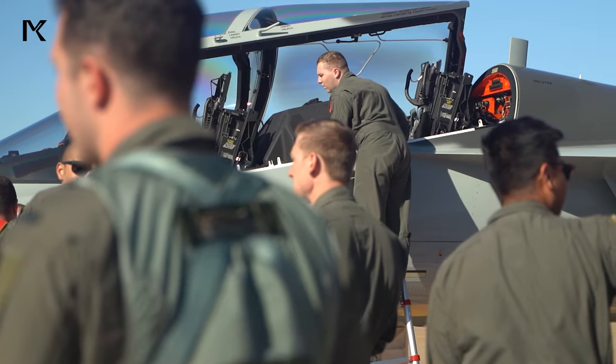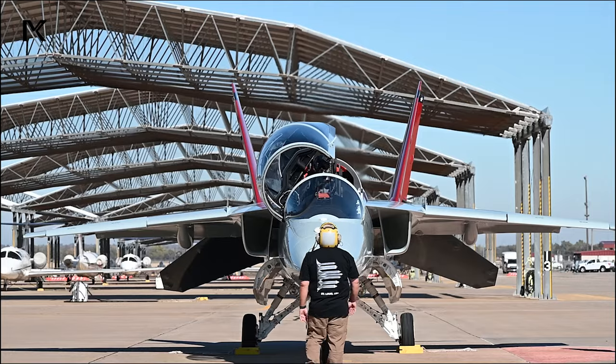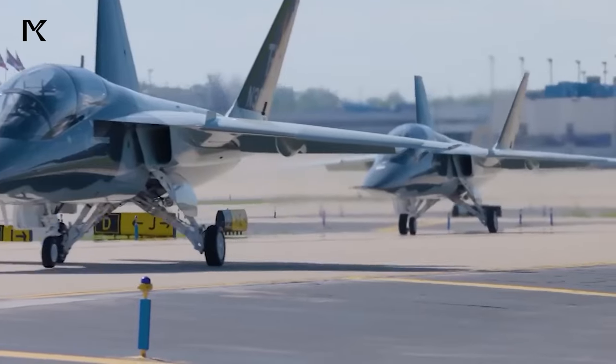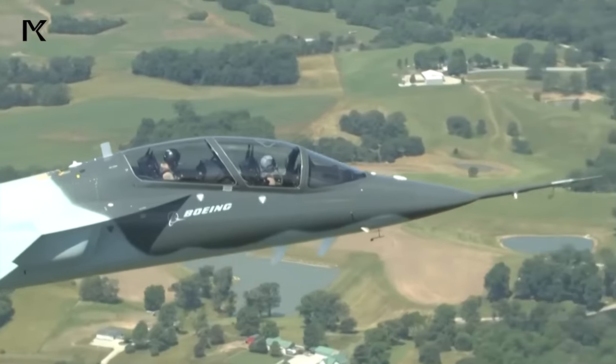It features a tandem seat cockpit arrangement, with the instructor pilot positioned in the rear seat and the student pilot in the front. Okay. Flight control check.